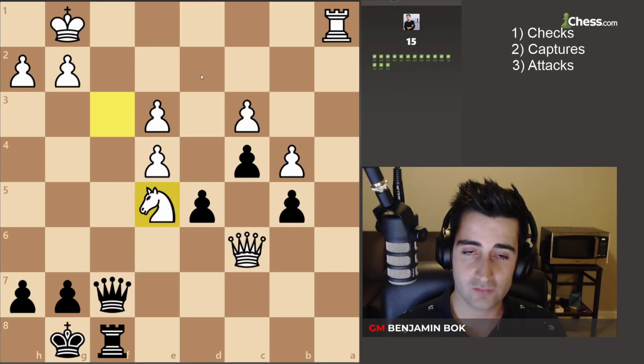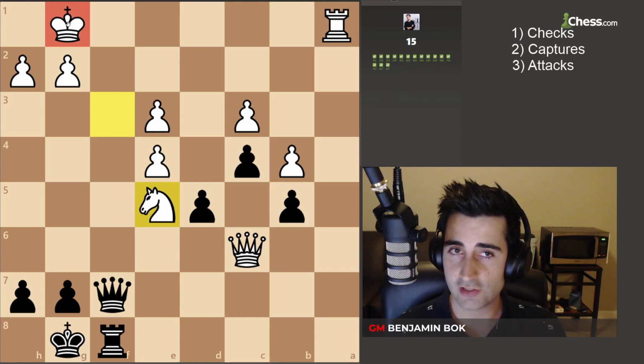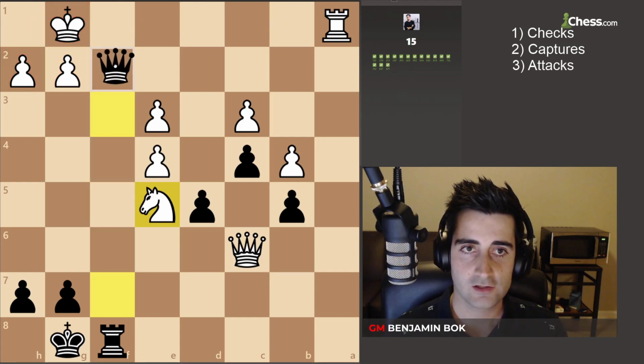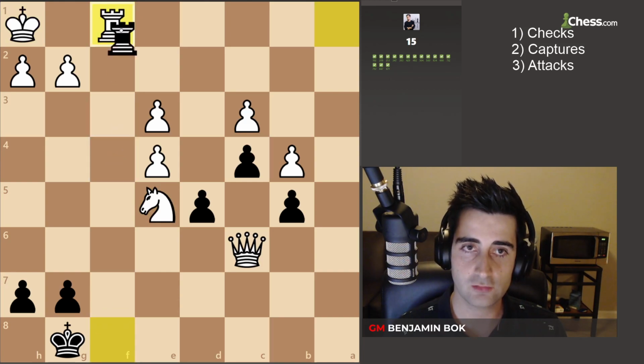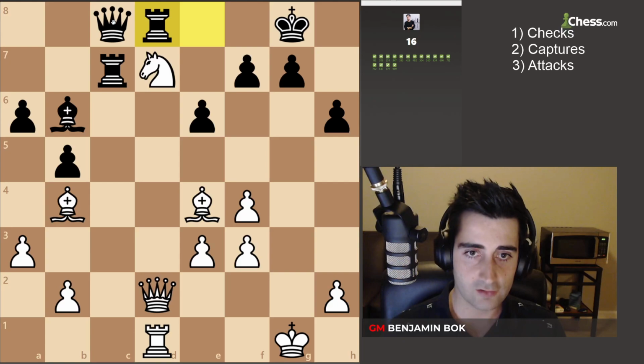Alright, we keep going. We're down a full knight here. We've seen this pattern before. Can we do something against the king? Yes, we can give a check. The king steps over, and we give a check here. The rook has to take, and that's checkmate. The king is once again stuck behind these pawns. So if you see that your opponent's king is stuck behind its own pawns, you always want to be looking for back rank checkmates.